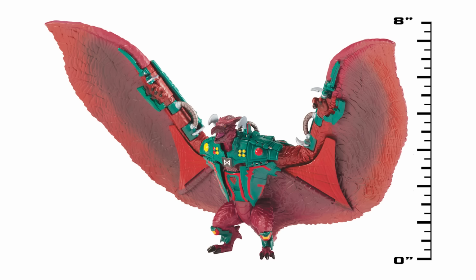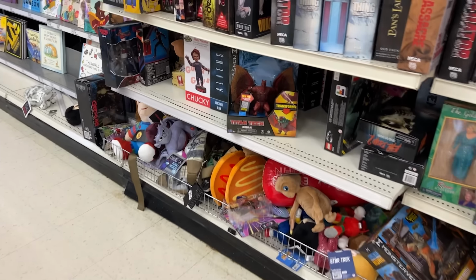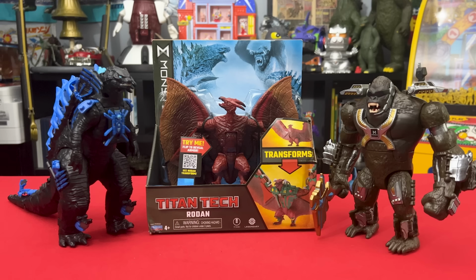Anyway, since that video, there's been a new release, Titan Tech Rodan. He is also a Target exclusive who started hitting shelves in September 2023. And he's a very interesting release because this is the first Titan Rodan figure by Playmates at all. They didn't make a regular MonsterVerse Rodan figure, they skipped right to Titan Tech.